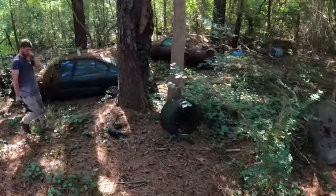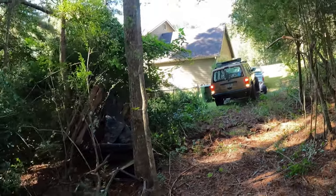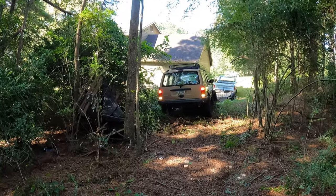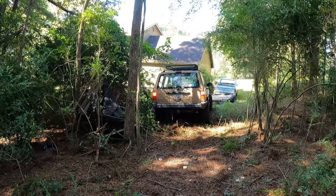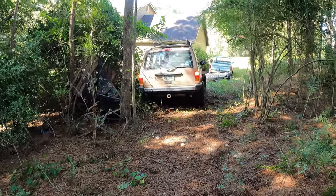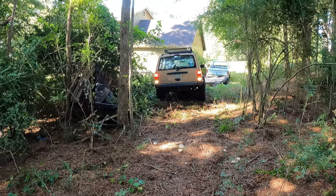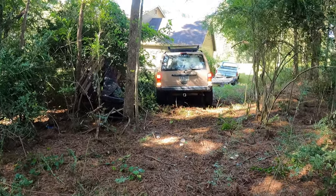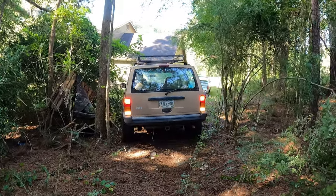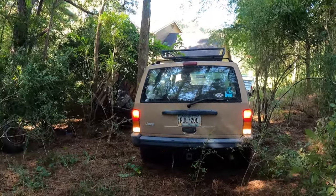I'm going to put this down and get back to work. It's a really good thing that we fixed the Jeep because we didn't know that we were going to be using it so soon for woods activities.